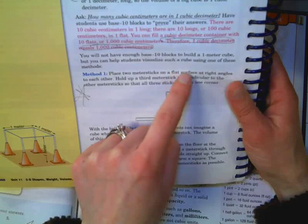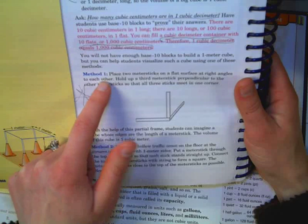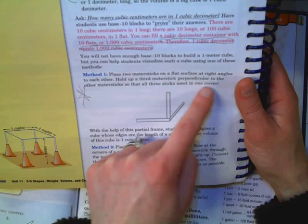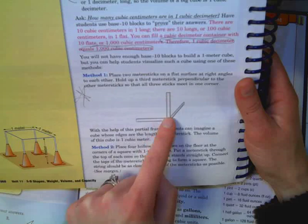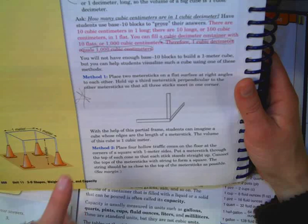And it would be easier if I had my yardsticks. So here are the directions. Place 2 meter sticks on a flat surface at right angles to each other. That's why I'm just showing you what the theory would be. Hold up a 3rd meter stick perpendicular to the other meter stick so that all 3 sticks meet in the corner. So see? Like this. I wish we could do that.